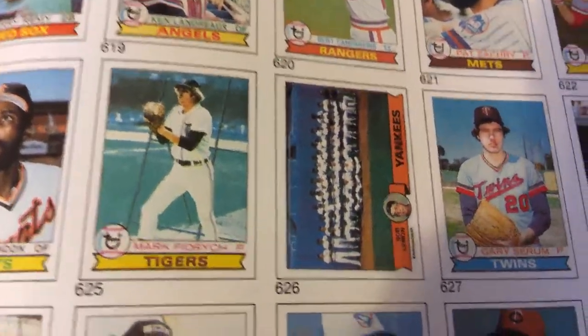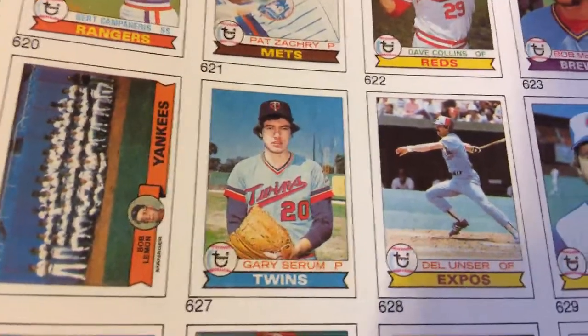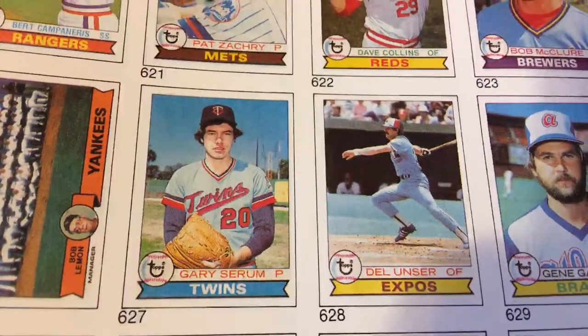New York Yankees team card. Del Unser with the Montreal Expos.